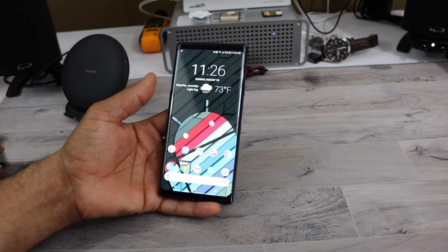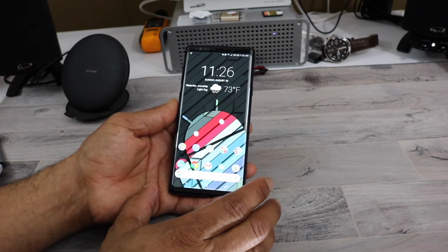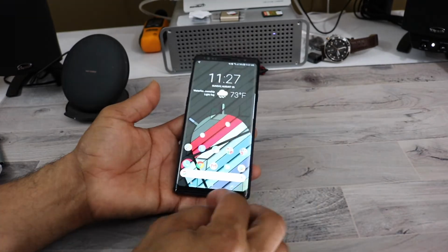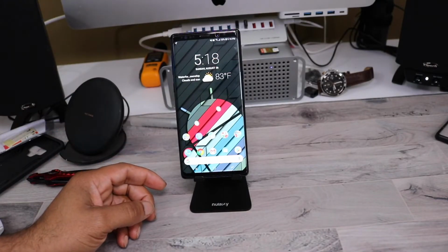This is by far Samsung's probably best display. It has 516 pixels per inch. The Infinity Display is nearly edge to edge, with very small bezels. Nobody can touch Samsung when it comes to displays.